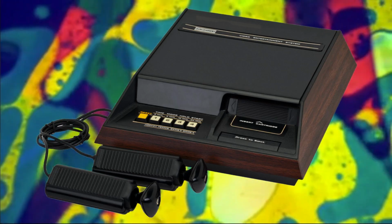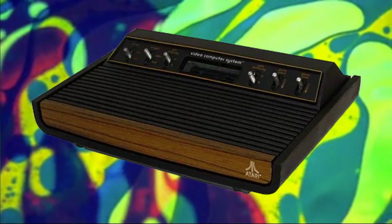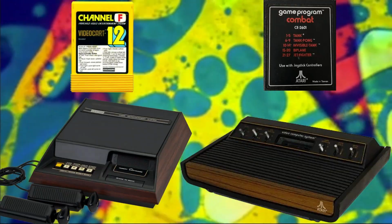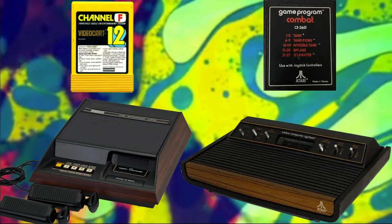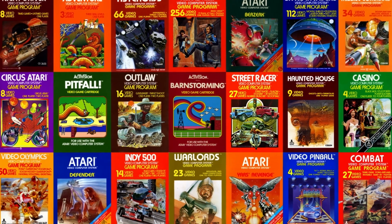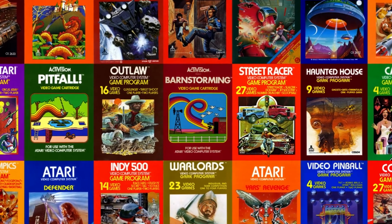In 1976, Fairchild released the Channel F, and in 1977, Atari released the VCS, later known as the 2600. Both of these systems used a new technology to the gaming industry, replaceable programmable cartridges, meaning the system didn't just play one game, but could play multiple games stored on individual game carts.